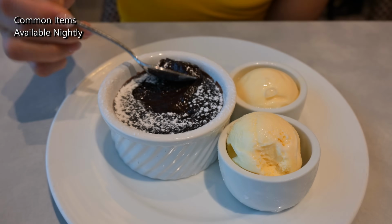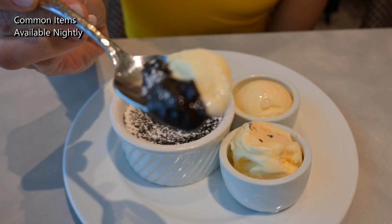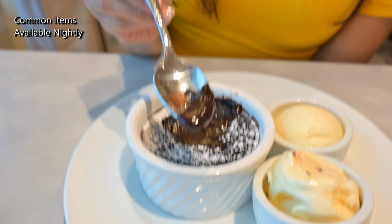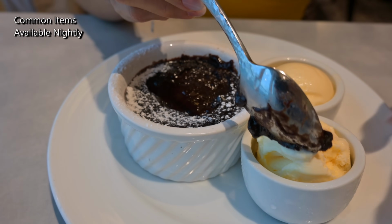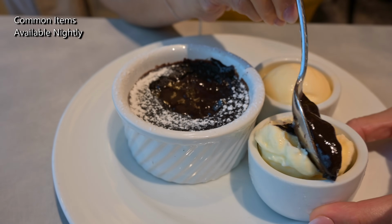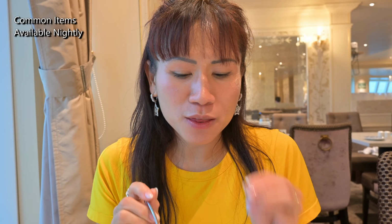Melted chocolate cake. So let me try it. The ice cream here. There you go. Perfect bite. How to describe it? It's mushy, very watery, it's okay. Syrupy. I'm sorry, I'm speechless. I do like the contrast between the warm and the cold. It's not my thing.